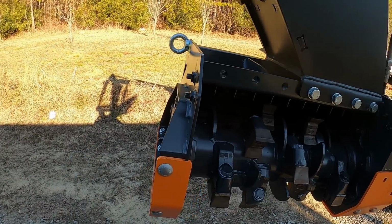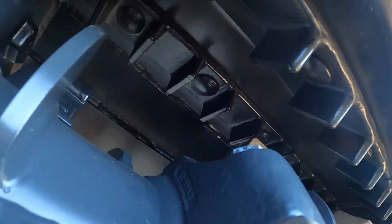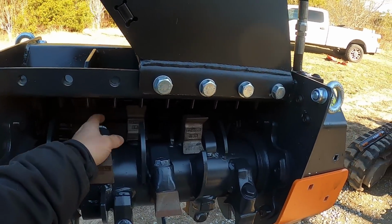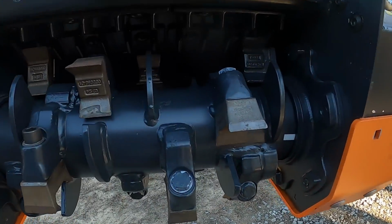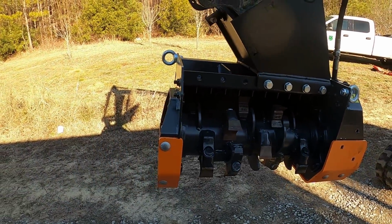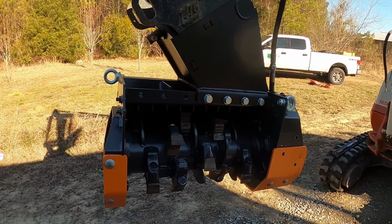But yeah, got counter cutters on the inside as well. So we have these teeth in here that when you suck up the material when you're processing it, this stuff helps break everything up. Got a nice big liner in here, open chamber, suck all that stuff up in there and process it. So this is basically the excavator version, kind of the mini skid one.